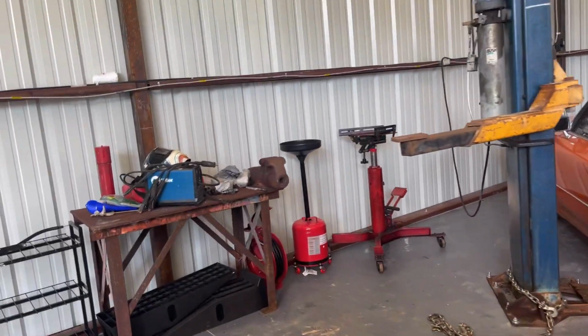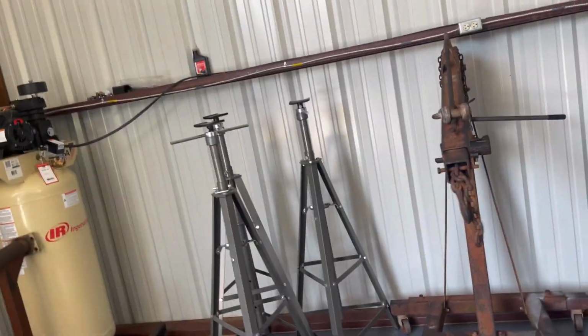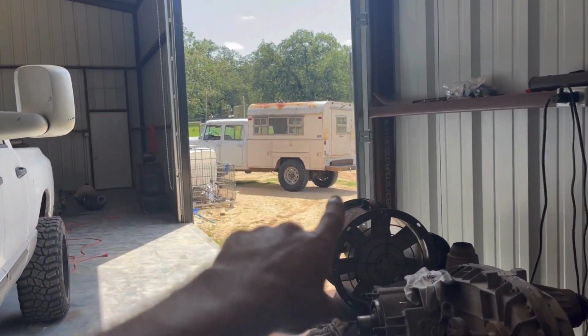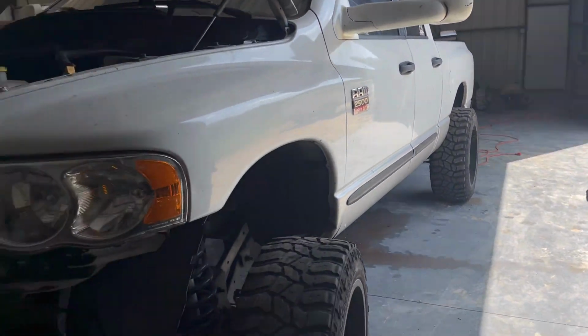Got all my shop equipment over here: ramps, work table, little welder, rack, little roll cart, engine hoist, tall jack stands for the 2-post lift, air compressor, engine stands, and so on. See the International over there, it's pretty much done. I'm gonna do a video on just it, right after I get done doing this one.